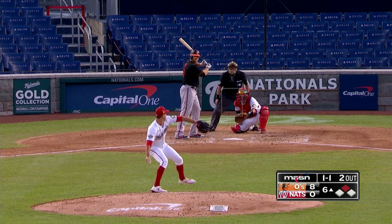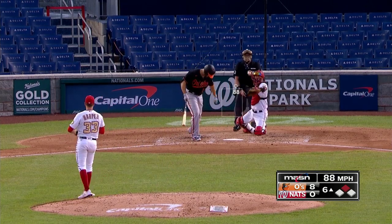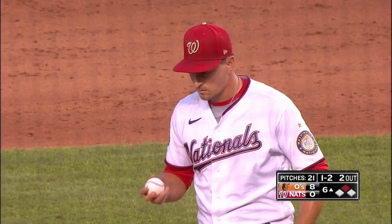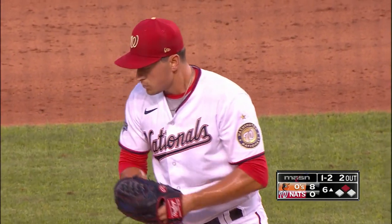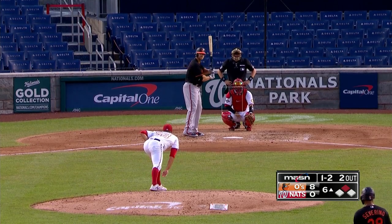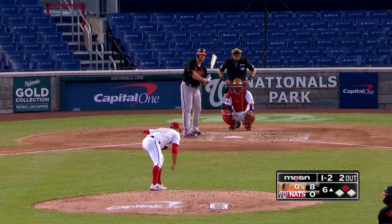Castro in right field on the shift. And a heater upstairs that the big slugger could not get to. Should you turn the crowd down a little bit when it's 8-0? I don't know, man. Just a little. It would be so quiet here, but I understand where you're going. Yeah, just a little. And then if there's a comeback, you crank it again. But they're super excited right now.